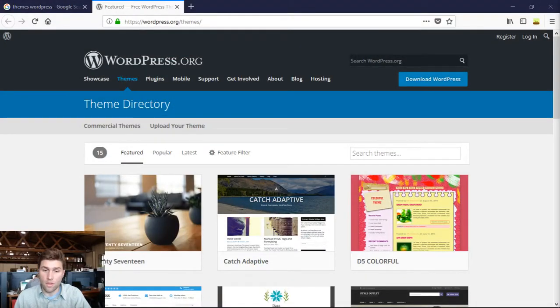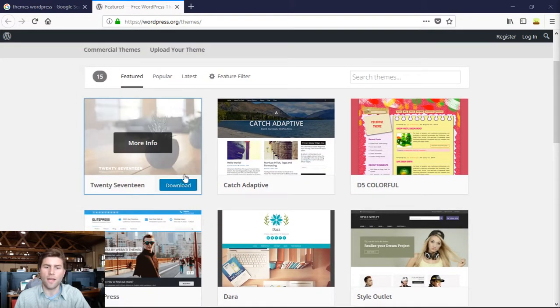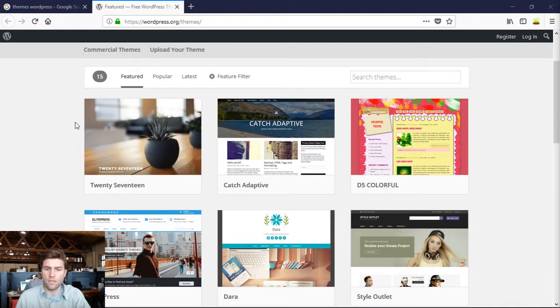So if you install WordPress on your host server like GoDaddy, HostGator, DreamPress, Bluehost, wherever you are hosted, if you go on the sidebar, which I'll show later once we're in the more nitty-gritty of the themes, you will get to a theme directory that looks like this. Automatically installed with default installations of WordPress come 3 themes: 2017, 2016, and 2015. Those are very basic website outlines.